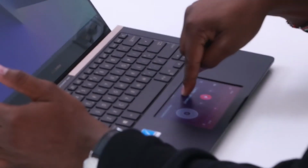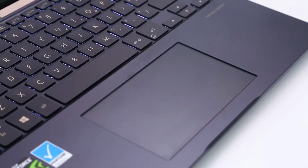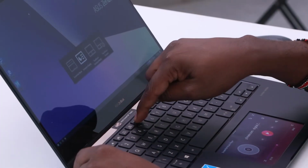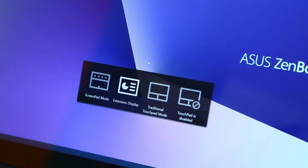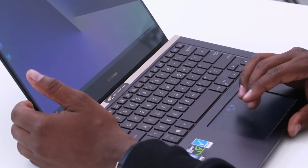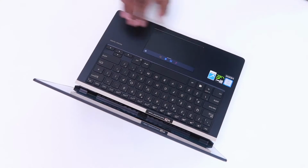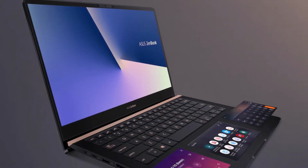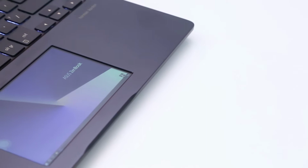Let's get to the feature that stands out the most on the Zenbook Pro14 UX480, the screen pad. If you press F6, it will show you different modes you can set up with the screen pad. Screen pad mode, extension display, traditional touchpad, and touchpad off. Screen pad on allows you to access the screen pad apps when you enable it. The touchpad lights up and you can access the apps by dragging the virtual tab on the top. There's a music player, calendar, numbers key, and calculator app as standard, but you can download more like the handy Spotify app.